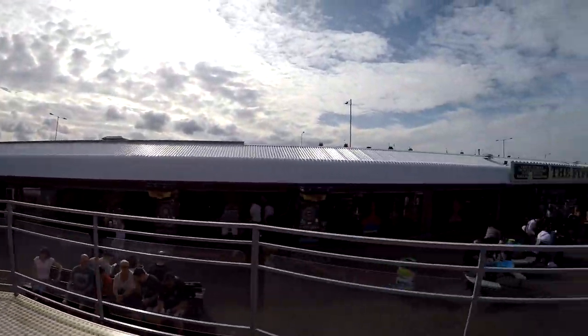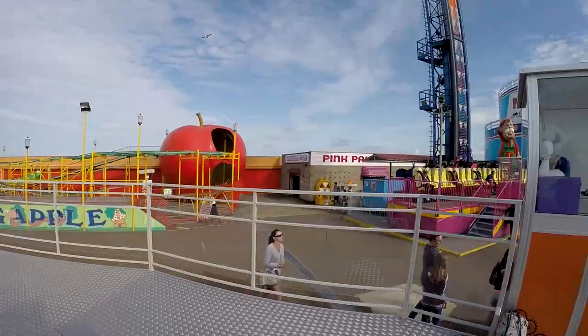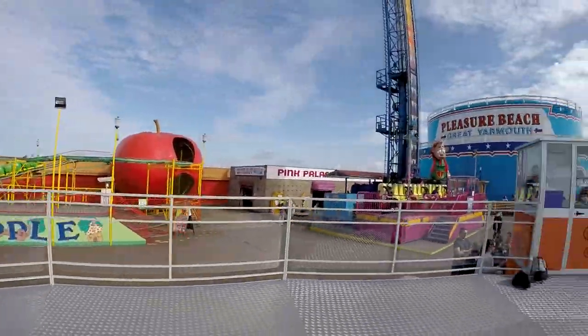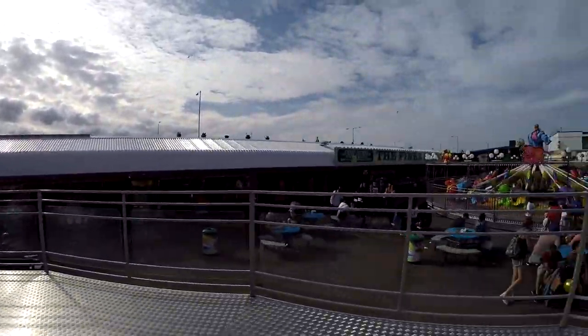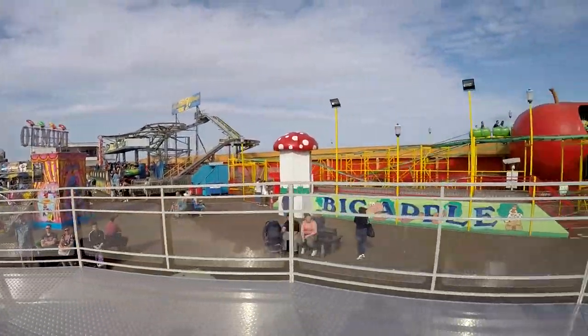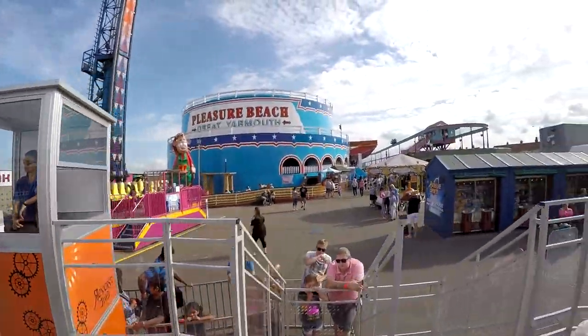Can't say I'm a massive fan of that, to be honest. Doesn't really offer a lot. Yeah, not a big fan of that. The same sort of motion on that as well. It's even made me feel a bit dizzy, and I don't normally get dizzy on these flats. Yeah, not a massive fan of that one.